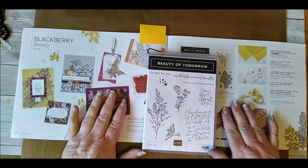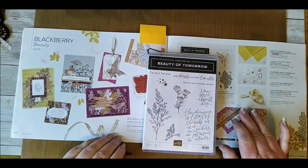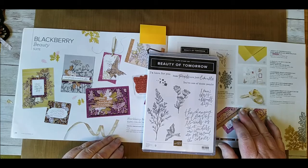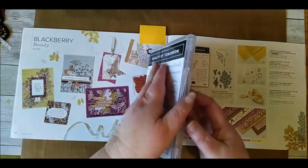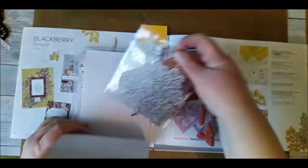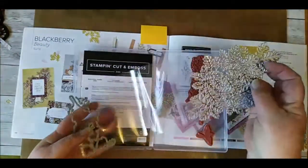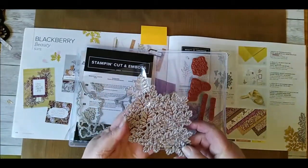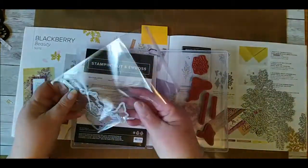So, you know, it's probably not really that suitable here because we are going into spring, so we are starting to warm up here and have lots of beautiful flowers coming out, and all our trees are coming into bloom and blossom. But it's still a good fun one to play with. Now, with the dies, you have got quite a few dies in here. You've got one which is a really large leaf die, which I haven't had a play with as yet.